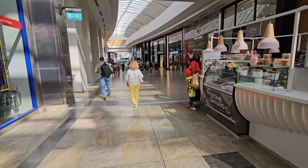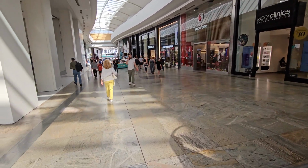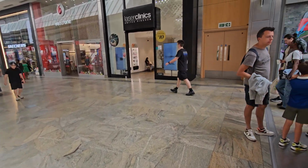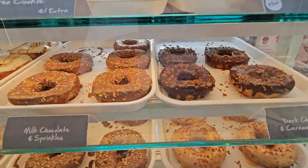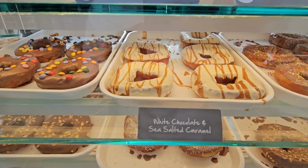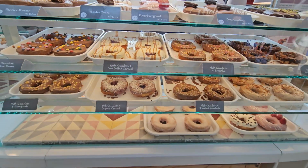I'll tell you what, if you come in here though, make sure you grab one of these donuts, because these are probably the best donuts in the UK that they do here. Literally the chocolate always melts on them and they stay melted. I'll show you those donuts right now. Look at that compared to other ones. Obviously other ones dry out, don't they?